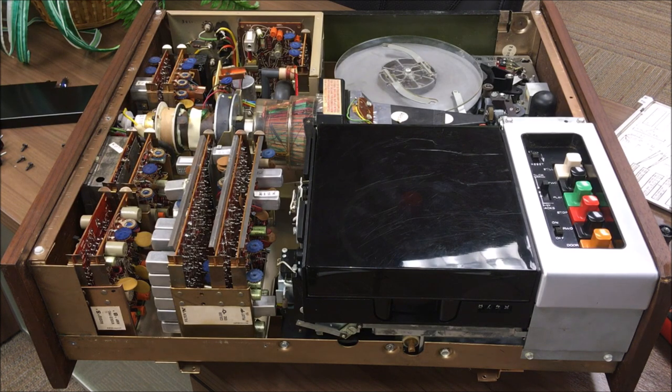But I think I've located some, and I'm going to work out something to hopefully get some films for this machine so that I can demonstrate its workability. It might need some capacitors replaced, and if that's the case, it would be a better idea not to plug this in. But in any case, this is the EVR teleplayer from Motorola.